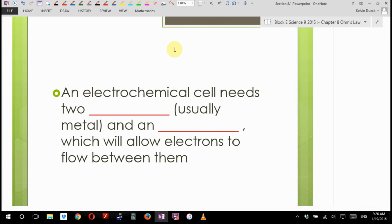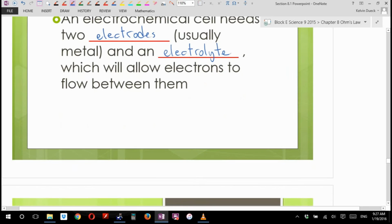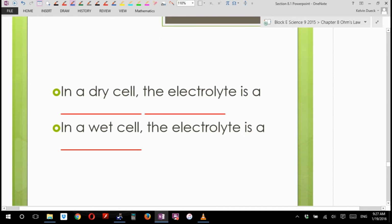An electrochemical cell needs 2 electrodes, usually metal, and an electrolyte which will allow electrons to flow between them in a controlled manner. In a dry cell, the electrolyte is actually a moist, pasty thing. Usually acid, but sometimes it can be alkaline.